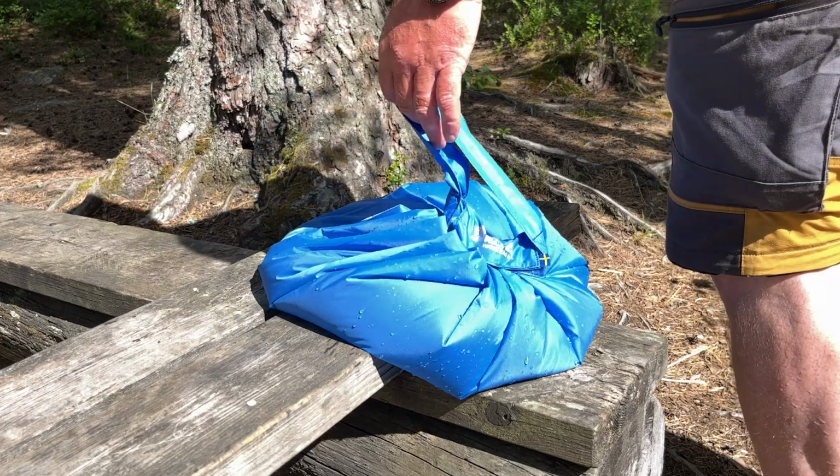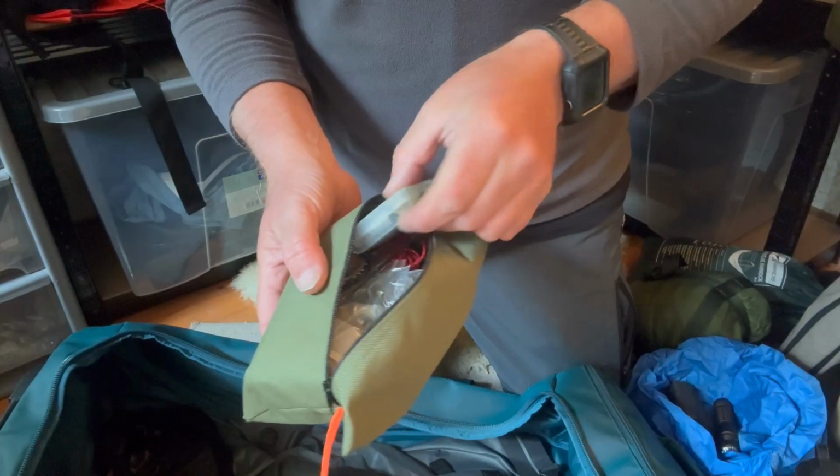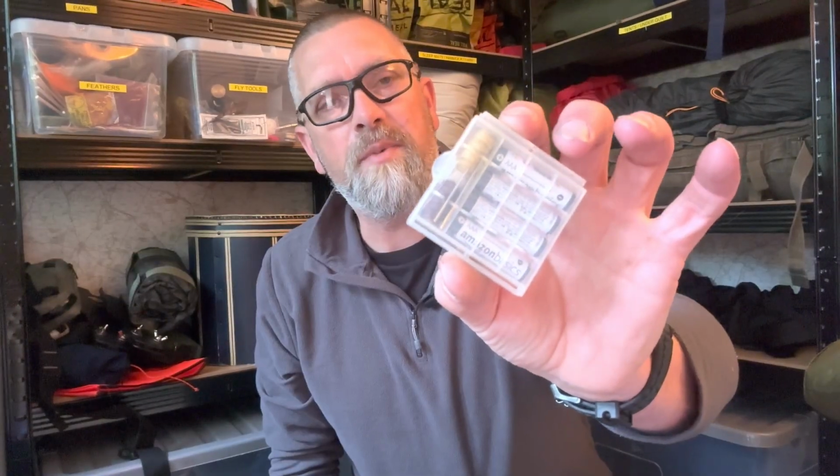And then talking about filters, I've got my Soya Mini wrapped up in a silicone bottle just there. A little torch. Now you're not going to need much light. I'm not going to take a headlamp with me because it's Scandinavia in the middle of summer. And then in that little box there, I've got some spare batteries from a GPS tracker.